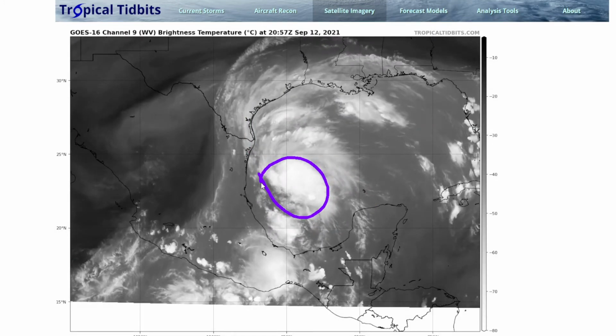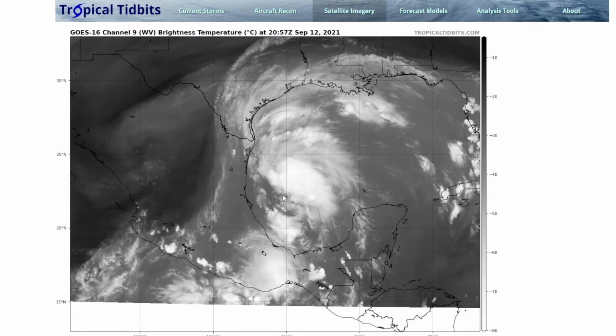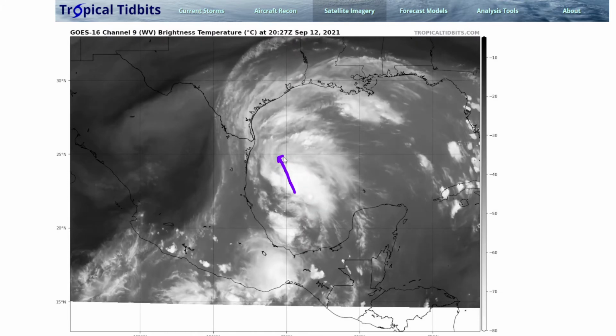And that has been the case with the system for the past couple of days here. A lot of convection has been firing on the northeastern side, and it has favored a more rightward part of the track here. And the system is gradually drifting off to the northwest here.